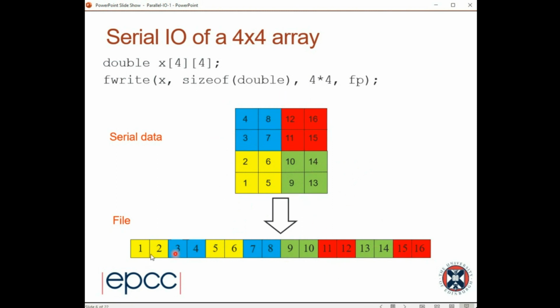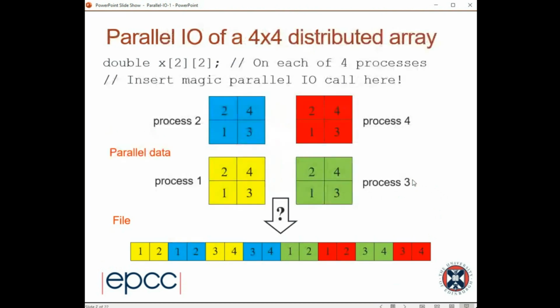So if we wanted to do this in parallel and end up with the same file on disk, which turns out is probably what we want, there's going to be quite a lot of work done in that the data from this red process has to be split into 2 sections here, and that first section goes there. Then we have to take a gap, and that one goes there. So you begin to see what the difficulties are going to be. And in fact, the way that parallel file systems are constructed makes this even more challenging, because not only is the data split across multiple processes, the file can be split across multiple disks. And we'll come back to that later.